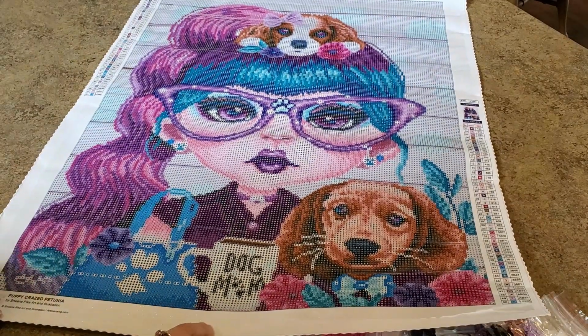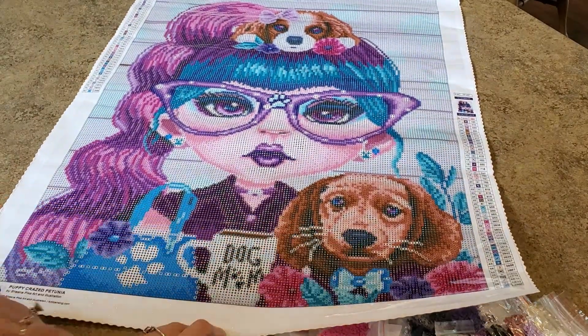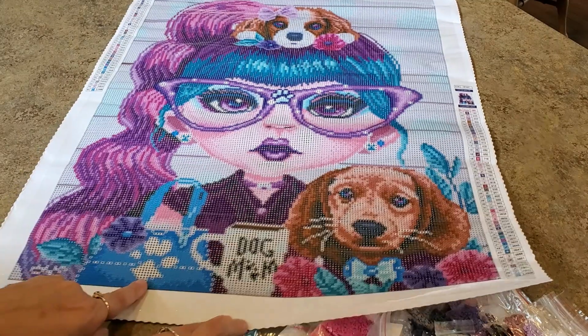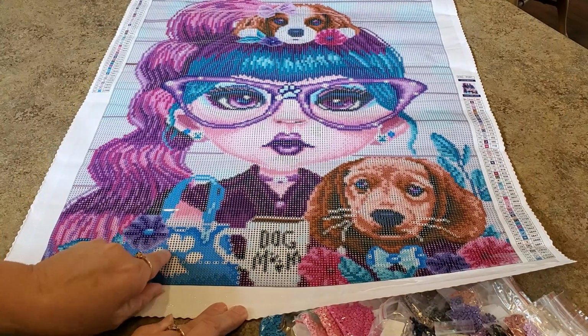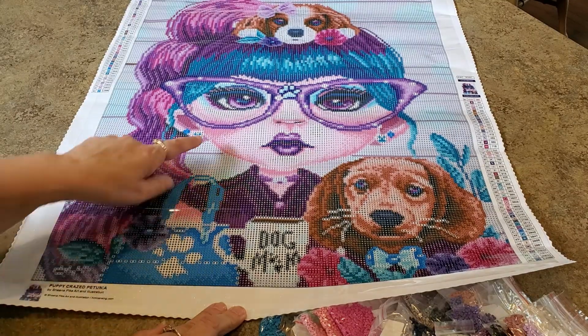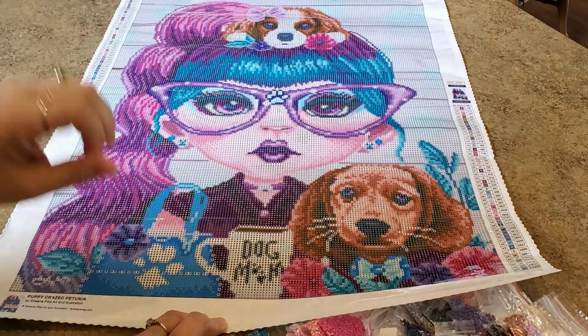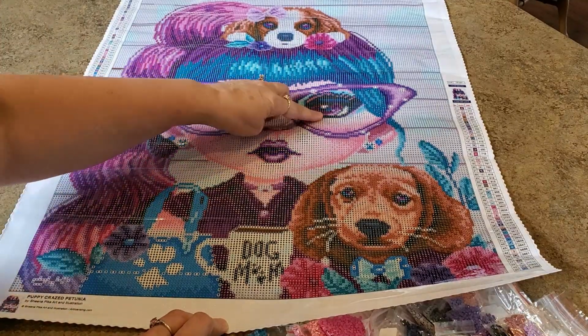All right, so the whites. We already know his whiskers are white. But so is the coffee mug. A lot of white ABs. On the purse is the white ABs. Around her ears, I guess, so the earrings pop out. On the glasses is the white AB.